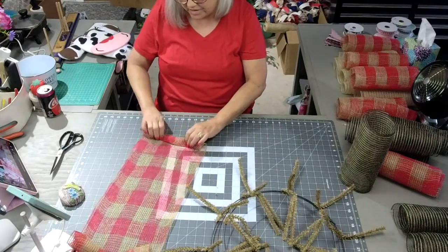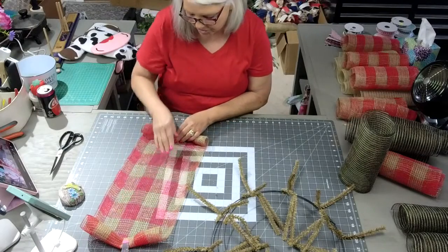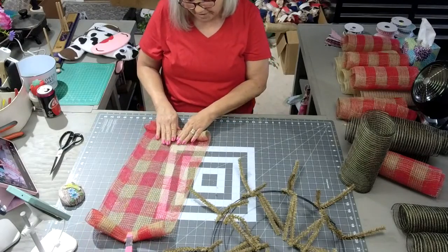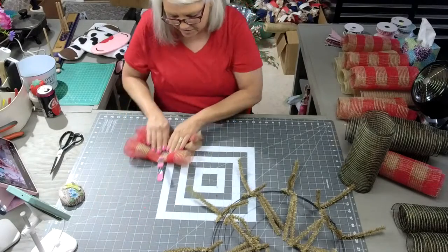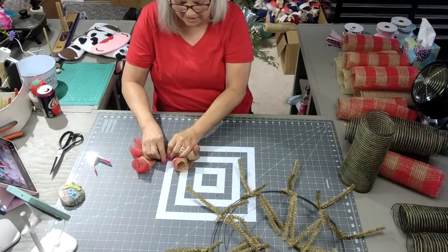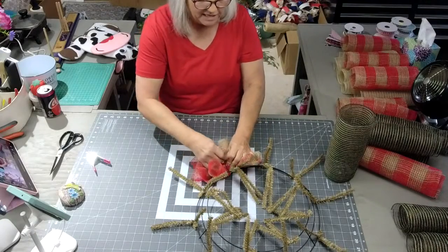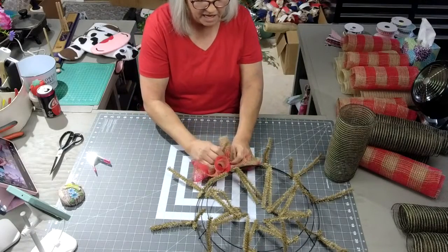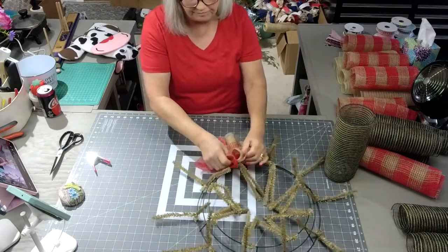So what I'm doing is I'm doing the woodland ruffle. I cut each piece to 30 inches. I rolled them 3 times on each end, and then I'm just going to ruffle it up the center, okay? Haven't done this method in a while, and I thought this would look extremely cute. And now I'm just going to lay it down in here and twist it, spread it out.